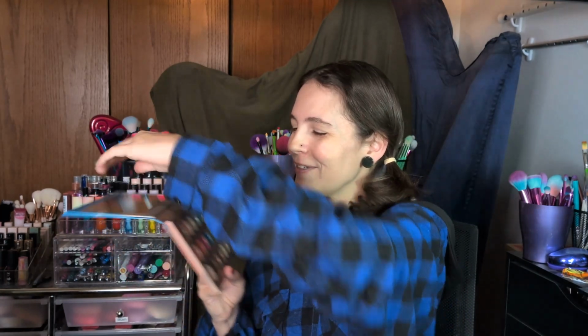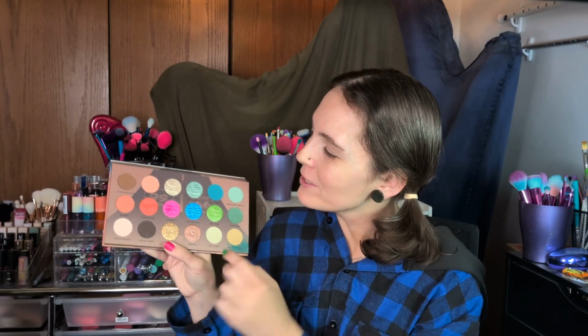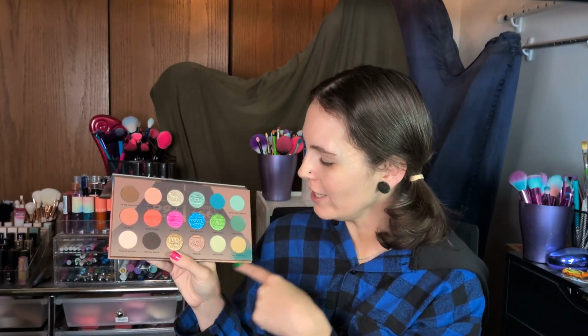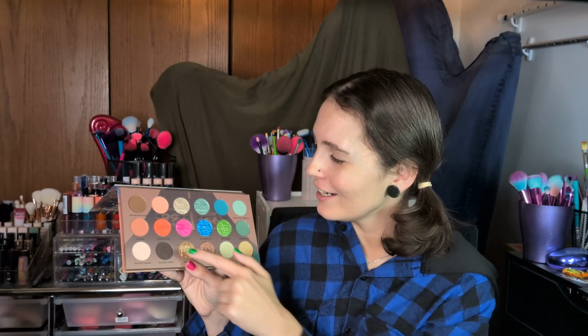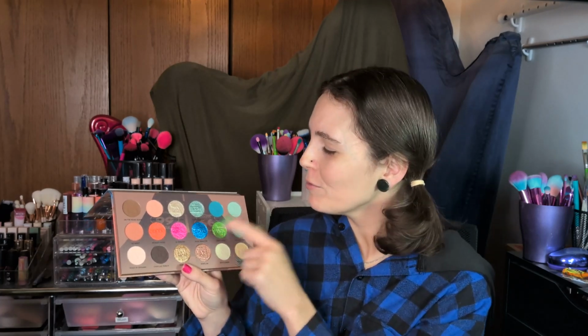So today we are looking at Nomad Cosmetics' new palette. This is America's Route 66. The color story in here is amazing. I'm seriously really in love with this. It does have quite a bit of neutral shades. We've got lots of browns and golds and nice transition shades. But then this middle section right here, shimmer pink, shimmer blue, shimmer green, I just love this.